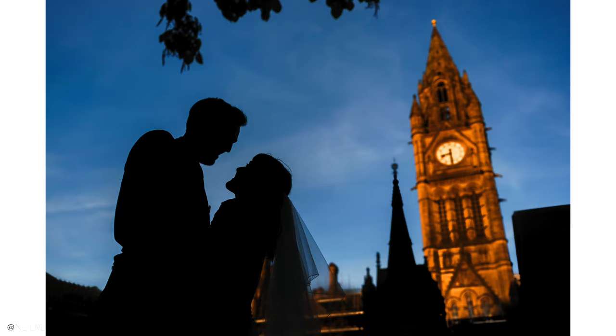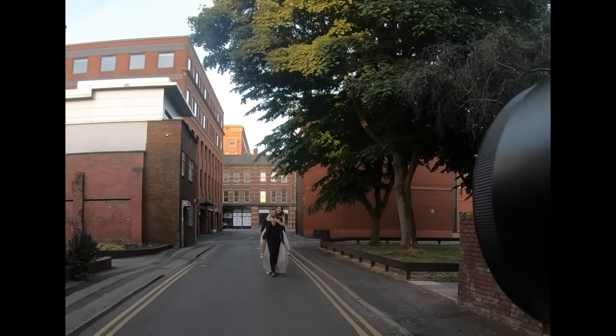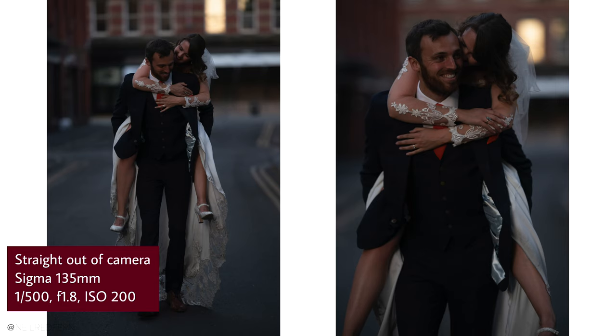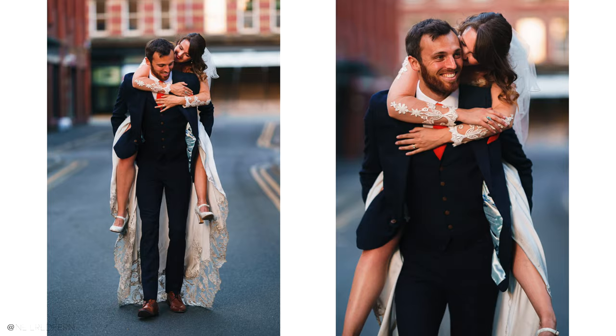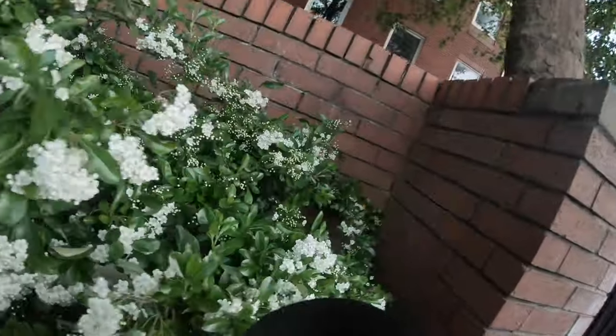By this point, we'd done a lot of walking and Faye's feet were starting to hurt a bit, so she asked Woody to give her a piggyback. I always feel it's important to capture these moments in between the setup portraits because they really capture the personalities of the couple, and I love these photographs for that reason.